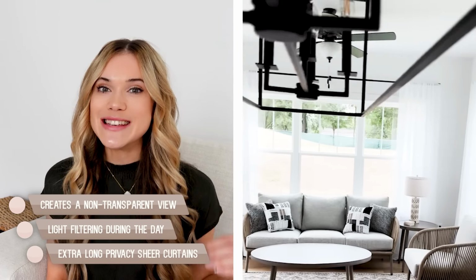These sheer curtains have over 4,400 star reviews on Amazon. We got them from the ceiling to the floor, and they were the perfect finishing touch to our living room and sunroom. Super cool find.